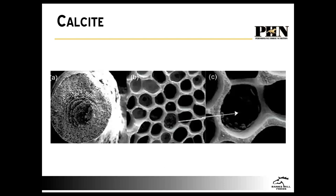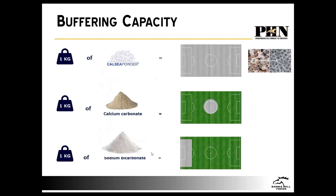But if you look at calcite under a microscope, it looks like this. And you can see because of the honeycomb structure, it's got so many different surfaces that will come in contact with the acid in the horse's stomach to have buffering capacity. But also if we move further down the digestive tract and think about the small intestine, where calcium is going to be absorbed for bone health, then it's got a lot more surface area for enzymatic digestion and absorption.